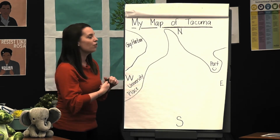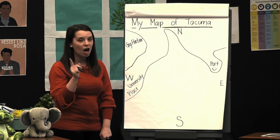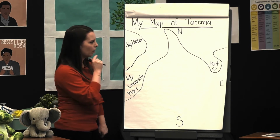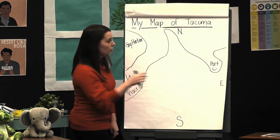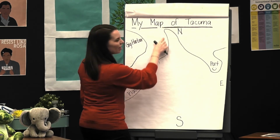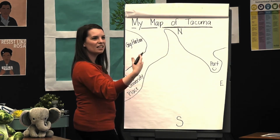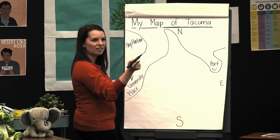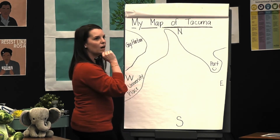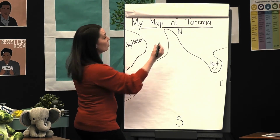Okay, let's start with Mr. Kevin's, the zoo. Now, the Point Defiance Zoo and Aquarium, I know, is in the north-ish end of Tacoma. I know it's close to the water, which is what this is, but I think, is it on this side? Mr. Kevin, is it more on the northwest side? Yes. Because you can kind of see Gig Harbor or Vashon Island, can't you? From out that way? You're thinking of Five Mile Drive. Oh, I am. That's near the zoo. It's very near the zoo. Okay. So I'm going to put that.